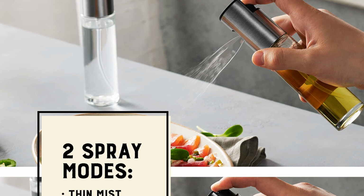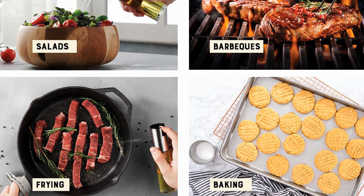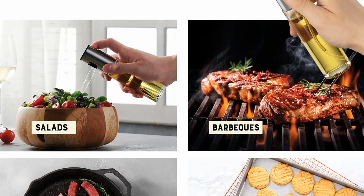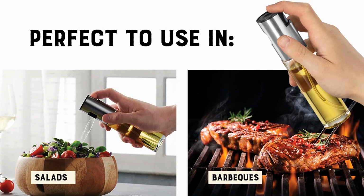When washing, use hot water and neutral detergent. Press the pump to clean the suction tube and nozzle. Chek aims to promote healthier living. That is why all its olive oil spray bottles are crafted with non-toxic and eco-friendly materials. With this oil sprayer, you can reduce food's oil content while making it just as flavorful.